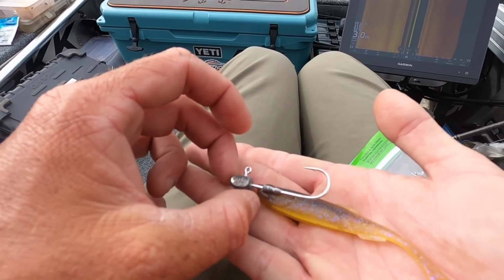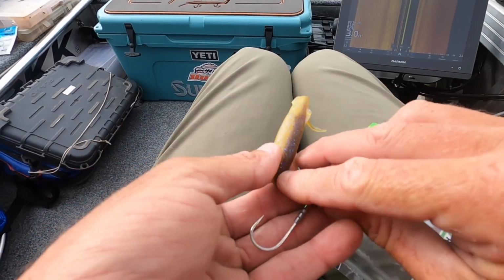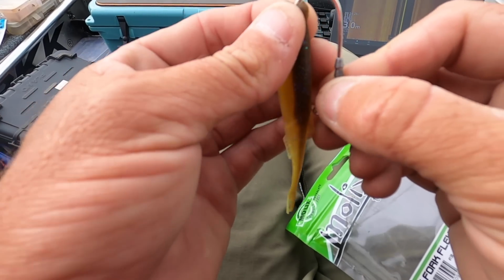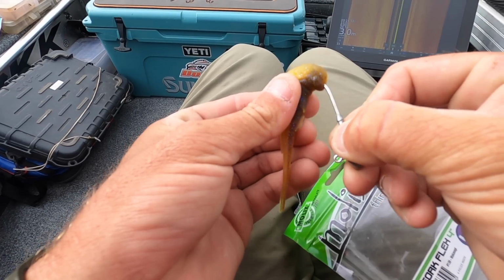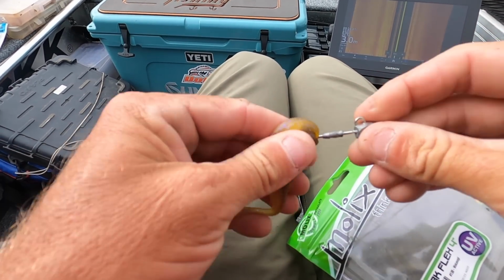1/6 jig head, it's going to sink nice and slowly, and that tail will get held up, so it'll give plenty of action on the lift and on the fall, so get him nice and straight. A little bit painful with this real stretchy stuff to rig them up, but once they're on, they're on. And generally you won't have to change because they don't tear.